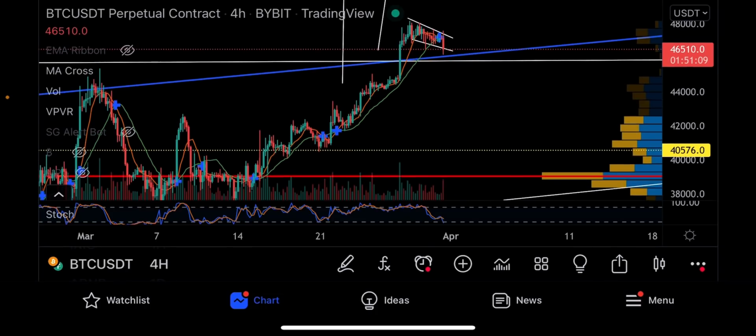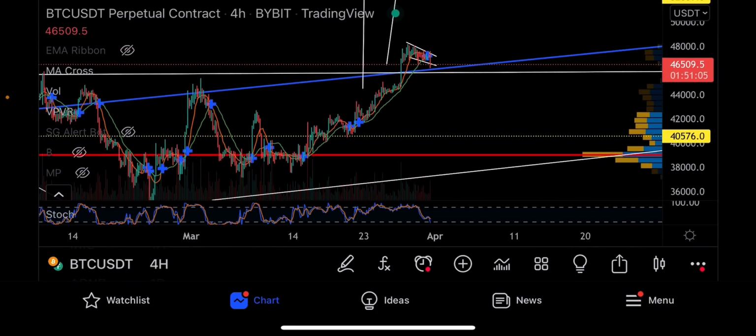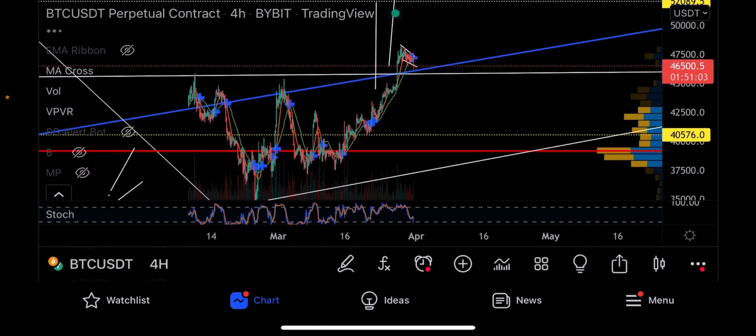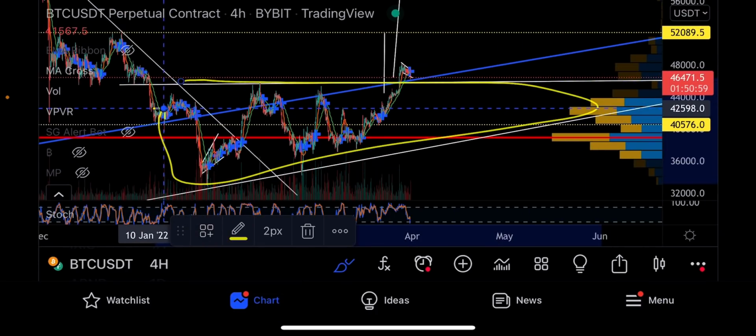VPVR, we have a lot of support. Actually, the main support is all the way down here at 39,000. So it is possible that the market maker tries to pull us all the way down there to pull in the liquidity in this giant ascending wedge. But again, we're on that 2-year trend line.